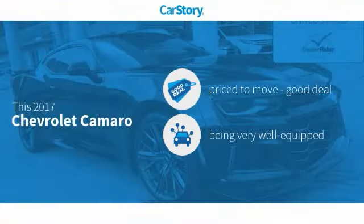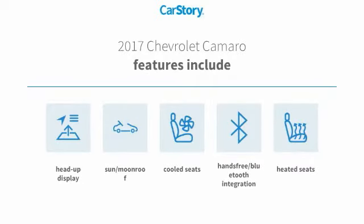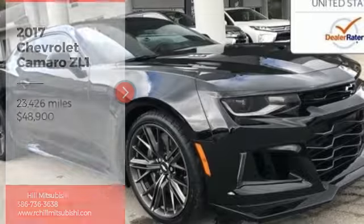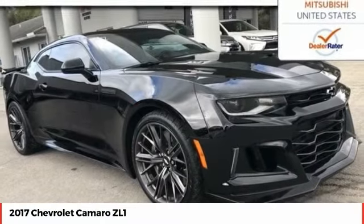Our research indicates this vehicle as being priced below the average market price. Loaded with features. Features also include heated seats, heads-up display, sunroof, moonroof, cooled seats, hands-free Bluetooth integration. Stop by and take a look at the 2017 Camaro.